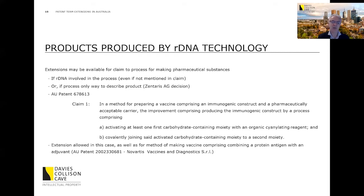I thought I'd give you an example here of a claim which was extendable under both provisions. First of all, it talks about the preparation of a vaccine which has this immunogenic construct. Now, one of the components is produced by recombinant DNA technology. Now, it's actually prepared by a chemical process. So even though this is a chemical process, it's extendable because, first of all, this is the only reasonable way of describing this product, because what happens if you make the conjugate vaccine in this way is that it ends up having more immunogenicity than it would have if it was made by the prior art processes. Now, it's not reasonably possible to describe the structure of the construct other than through this method of making it.